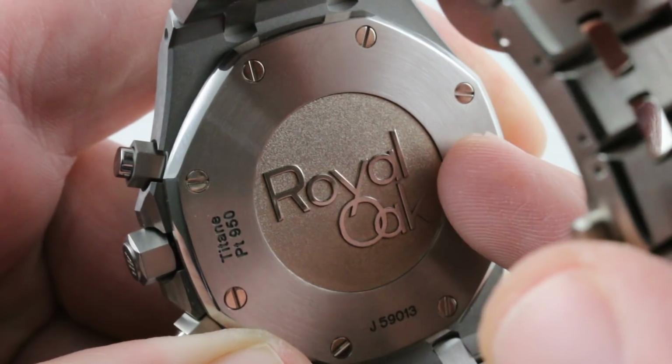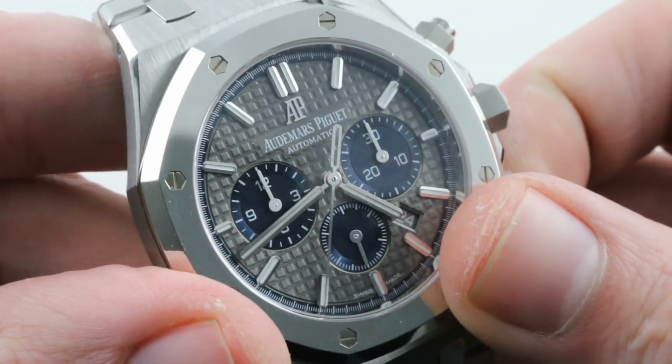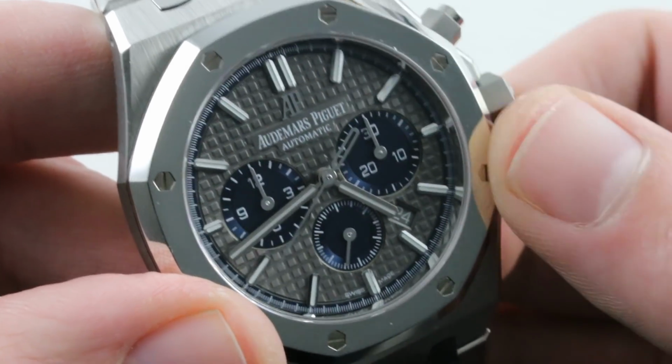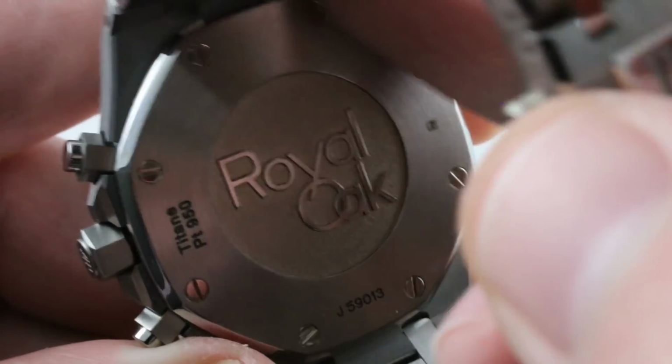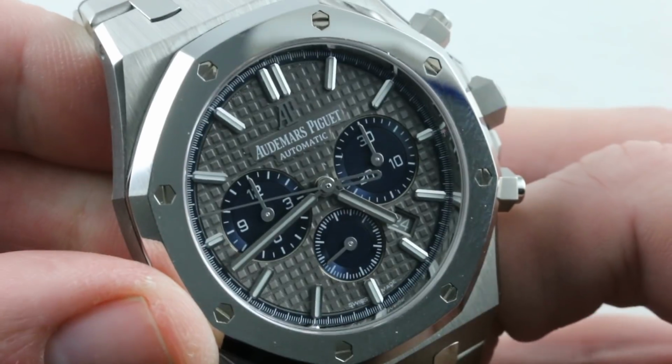The column wheel and vertical clutch set the standard for the industry when this movement debuted in 1980, later copied by just about everyone from Jaeger-LeCoultre to Rolex in crafting next-generation chronographs. This one is still a champion. 3 Hz beat rate, and again, nicely hand-finished, though only your Audemars Piguet watchmaker will know. This is a high horology watch inside and out.